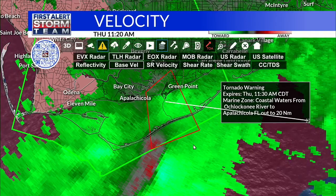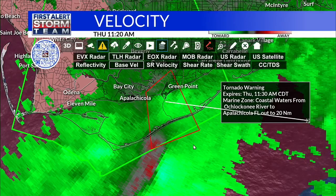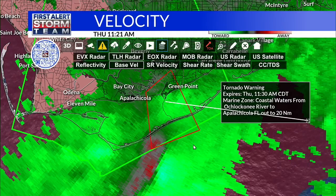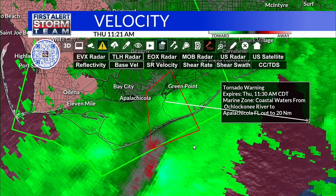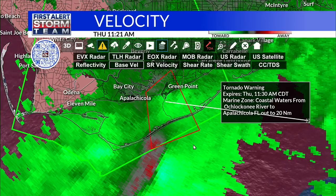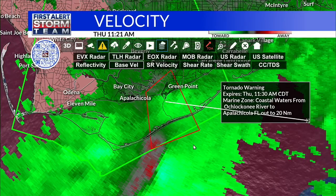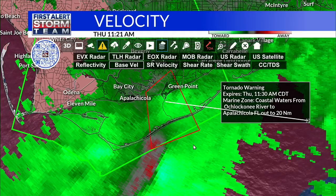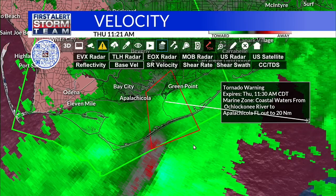Do not be one of those people that gets out your phone and goes outside, tries to see the system, because you're not going to see it anyway. A lot of rainfall within it, so you won't be able to see any rotation outside. So go to your interior safe space, bring all of the necessities with you, such as water, your cell phone. Again, download that Storm Track 13 app. We're going to continue to give you all of the notifications as we get them in.